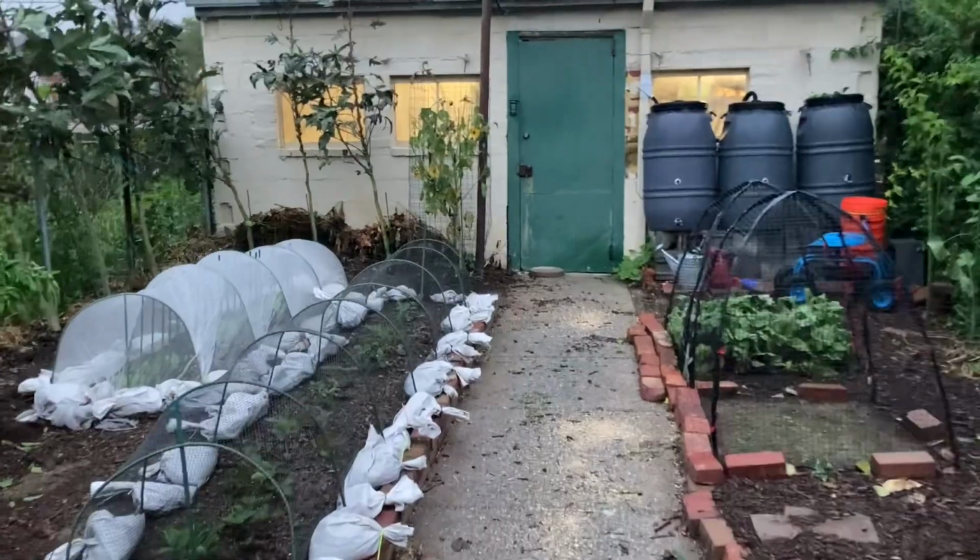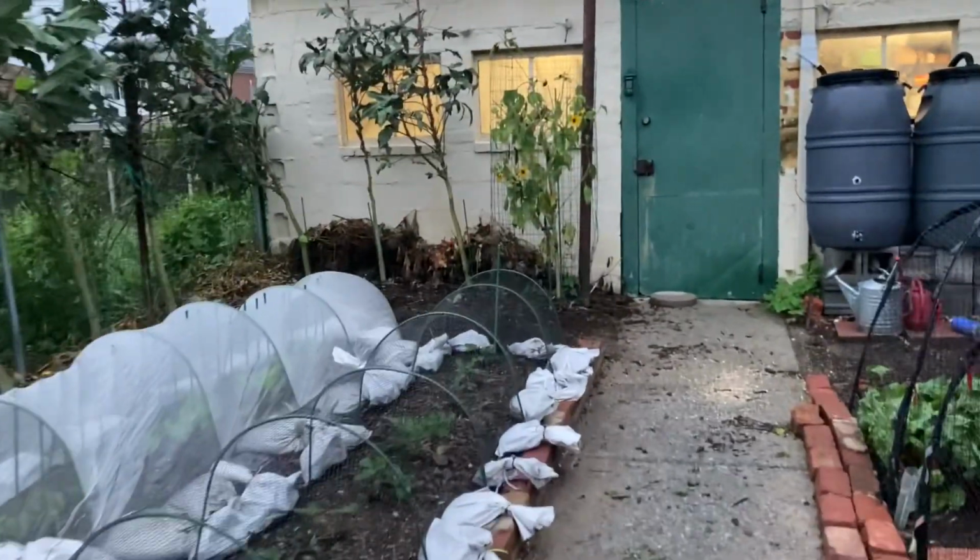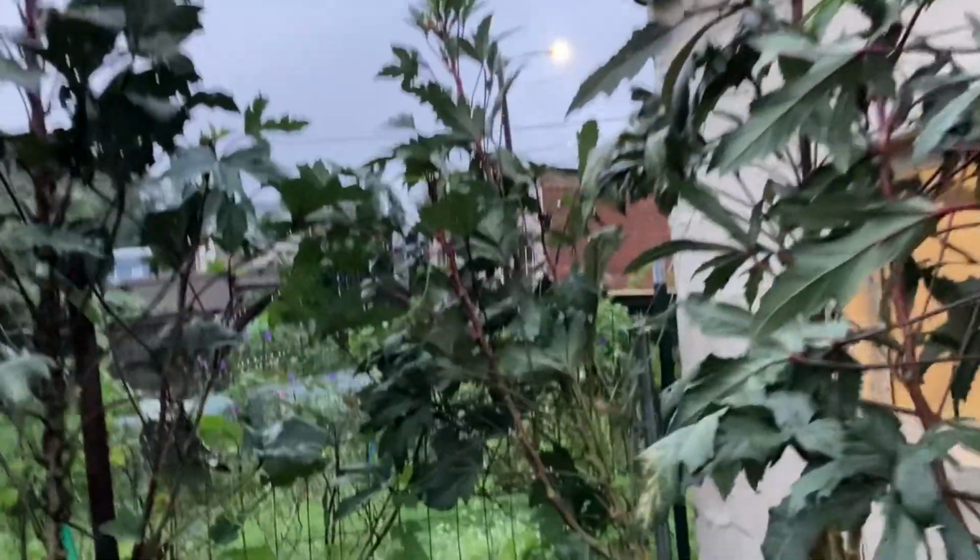It poured last night. The wind blew and for 20 minutes we had hail. Let's see what's been destroyed in the garden. The okra's leaning over, but I don't think it's broken.